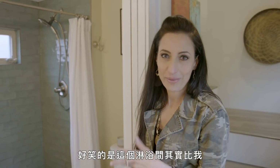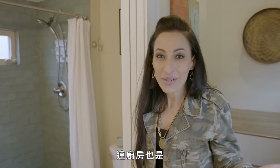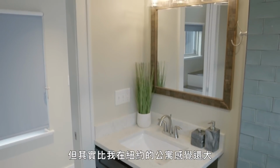It's funny because this bathroom is actually bigger than my bathroom in New York City when I lived in New York City. And I mean, so is my kitchen. It's funny because this house, even though it's called a tiny house, actually feels bigger than my apartment in New York City.